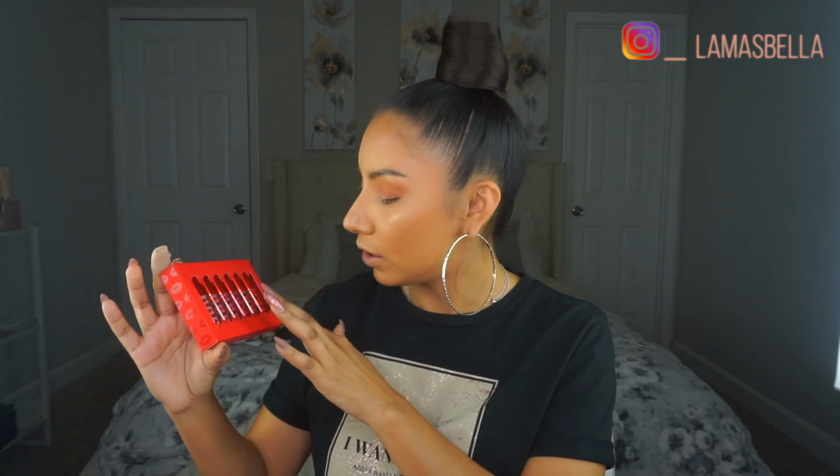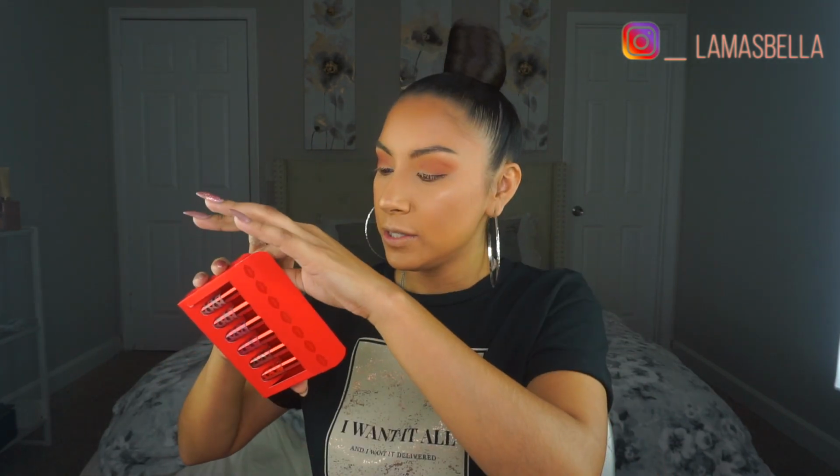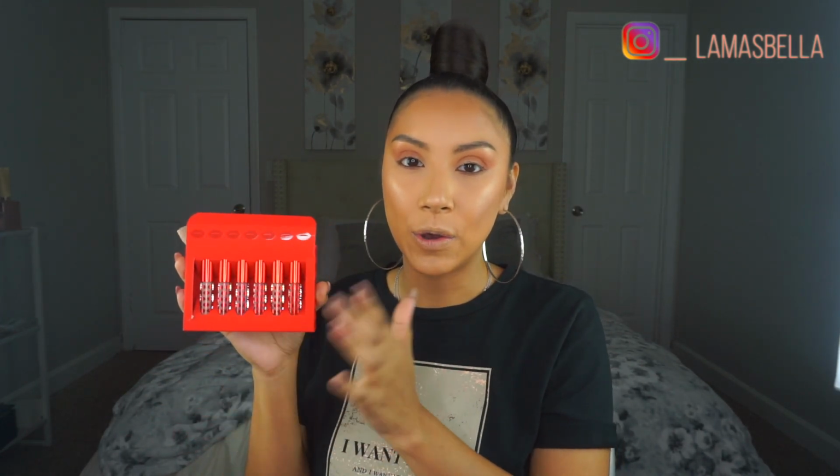So the next piece that I bought in the collection is the Holiday Mini 6-piece set. I love mini liquid lipsticks because they're so great for travel size. Love the packaging. It's really, really cute to unbox. Love all of the shades here. So this product retails for $36, and I'm going to be doing some swatches on every single one of these shades.